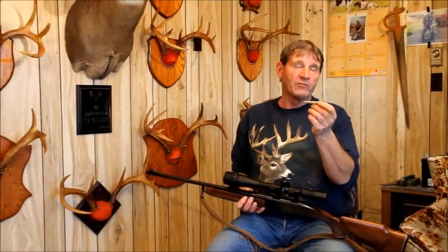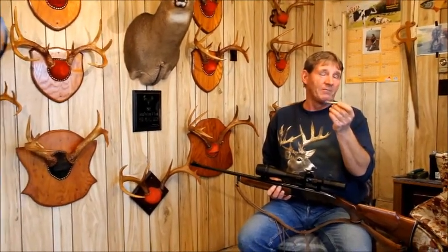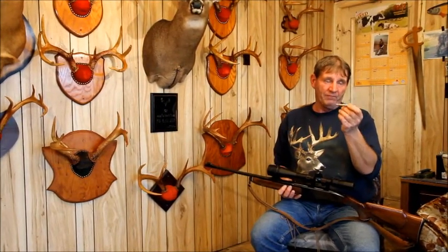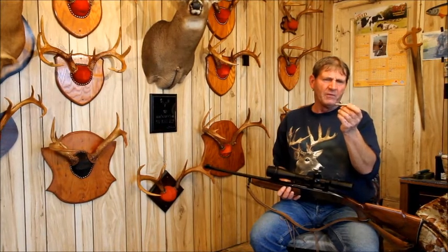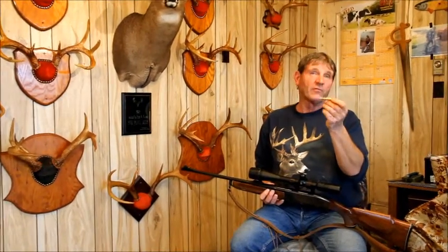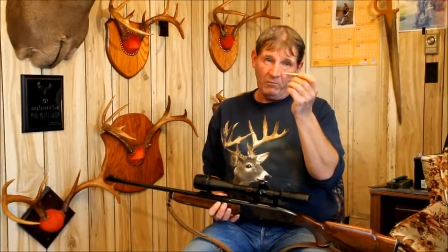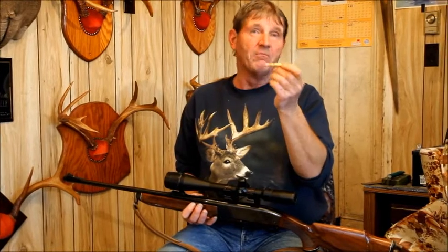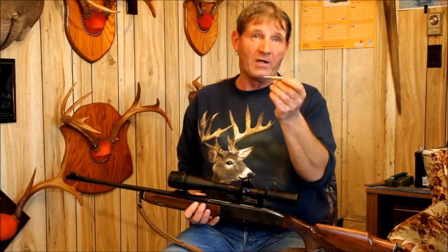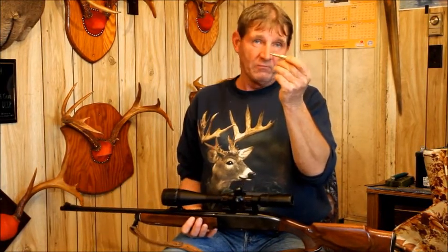The Remington 280 shoots a 30-06 cartridge. The neck of the cartridge has been ground down to 28 caliber. That's what a 280 is, a 28 caliber. And the bullet that's in the neck of the cartridge is a 150 grain core lock soft point. The entrance wound on a deer is no bigger than the bullet itself. But when this bullet passes through a deer, it mushrooms into a mushroom shape. And the exit wound is a massive wound. This bullet will do it all.